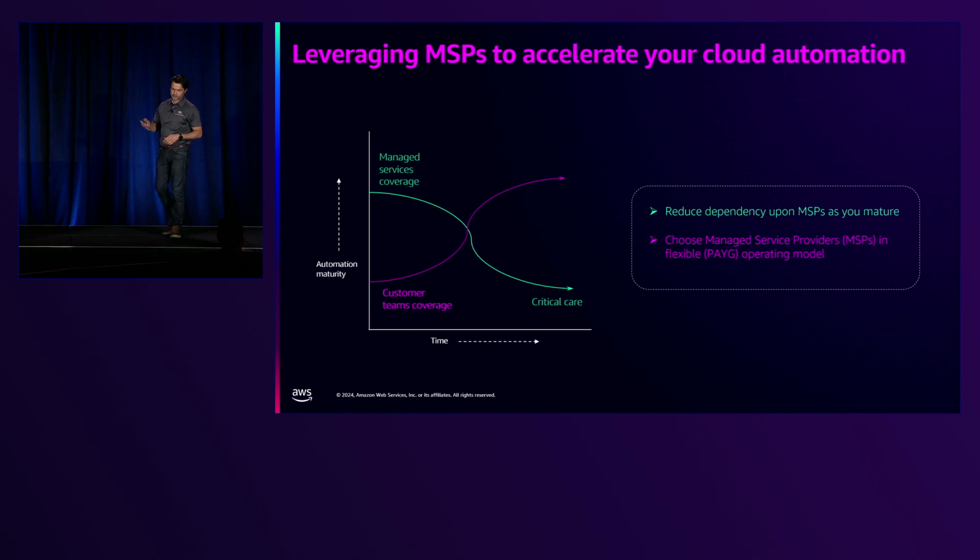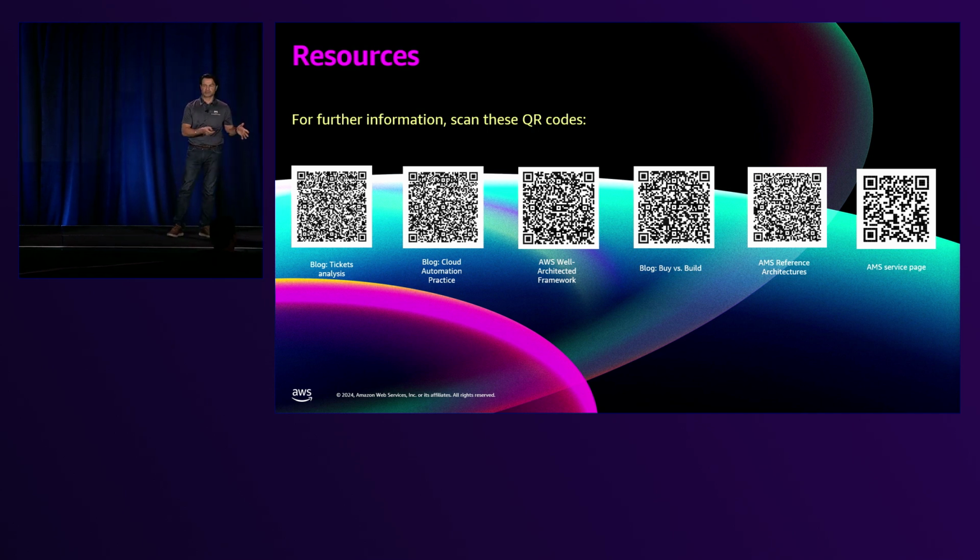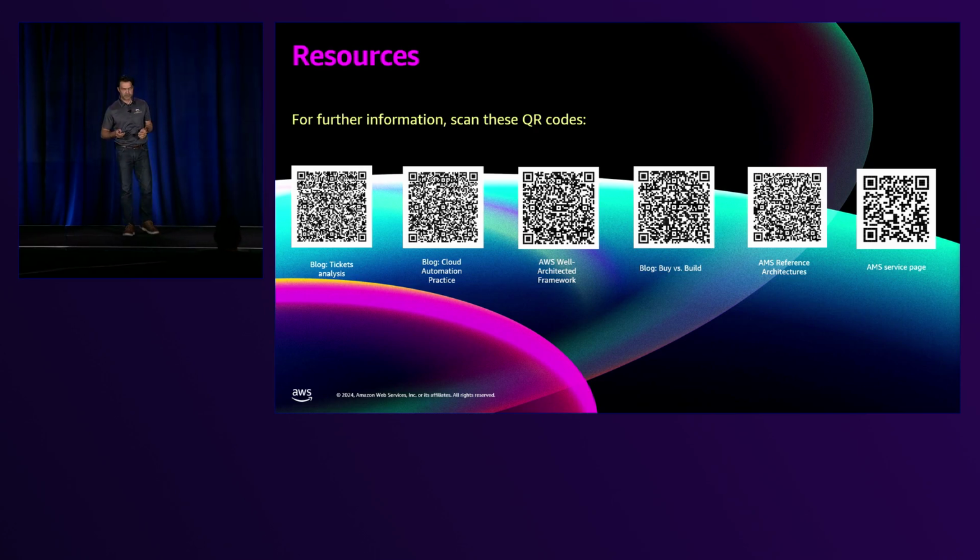With that, I want to leave you with a few resources where you can scan these QR codes and learn more about some of the key concepts and processes which I have spoken about, and get more knowledge about that. I'll pause for a few seconds so you can take a picture.